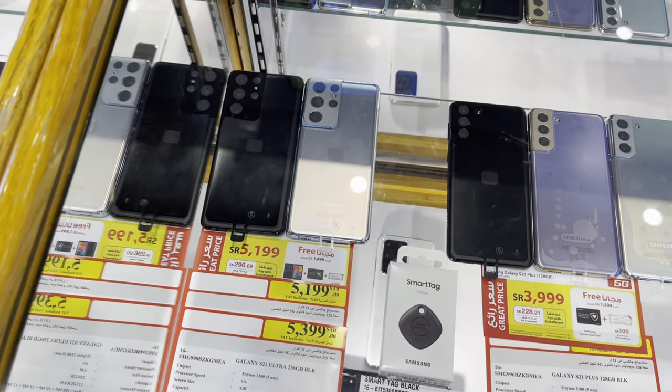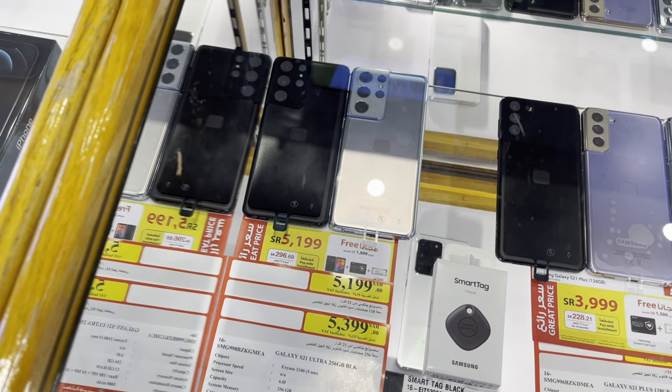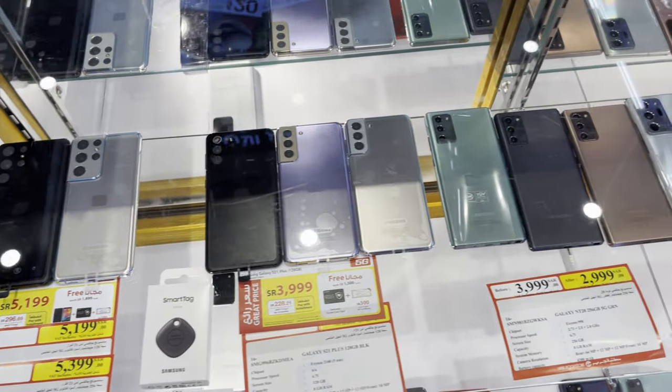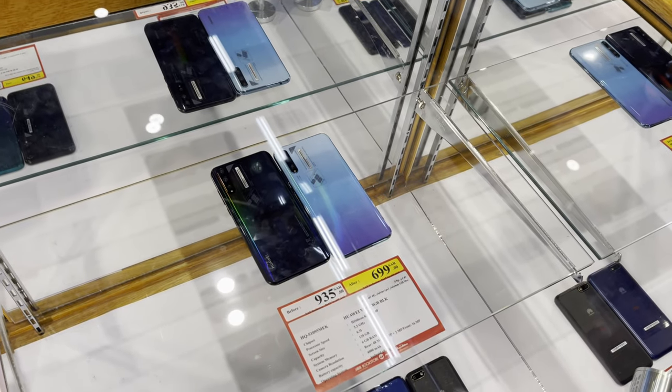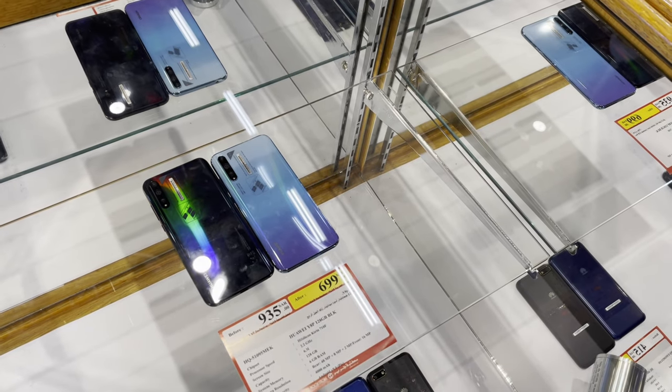This is the Samsung S21. It costs 5,199. Jomar changed the plan, he wants to buy this one. It's the same price but it's good.